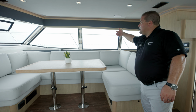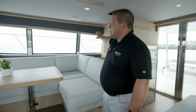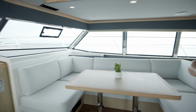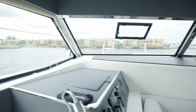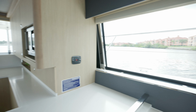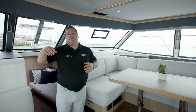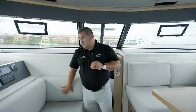Plenty of storage on the other side behind the backrest, and look at the visibility you have from the windows as you look around the whole salon of the boat. When you're at anchor, when you're at the marina, it is very peaceful, very beautiful. You also have the ability to close off some of these windows with blinds for that extra added level of privacy.